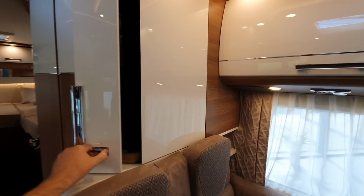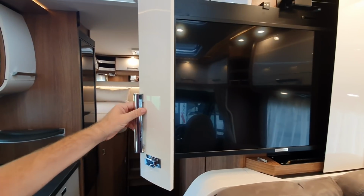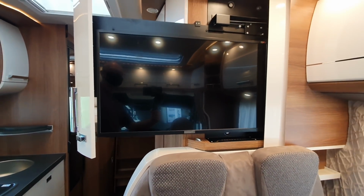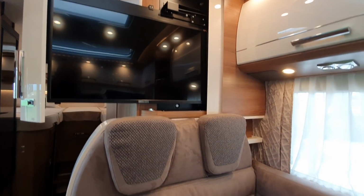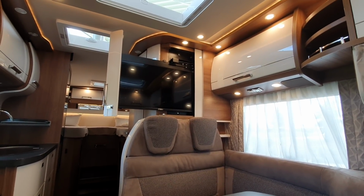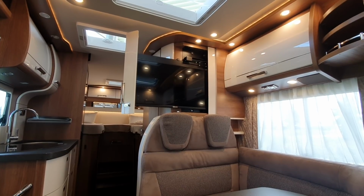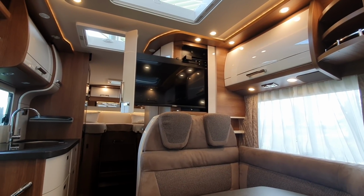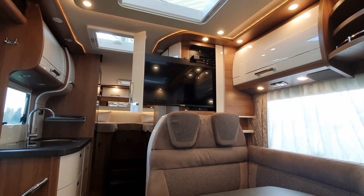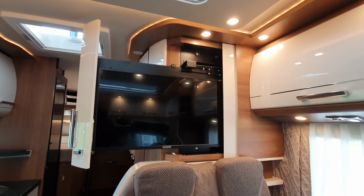And here we have television number two. This is the big screen one. There we go. Yeah, so have a look at this from the passenger side. So you can sit here and watch on the big screen. It comes with two televisions, if that's what you want. I was just thinking, how about that with a computer screen? But no, it's not really suited for a computer screen because it's too high.